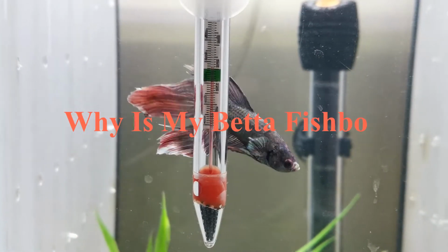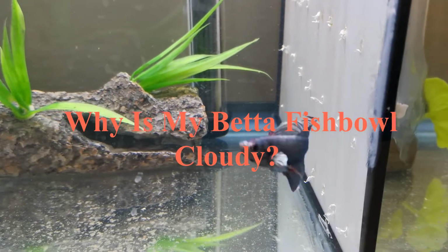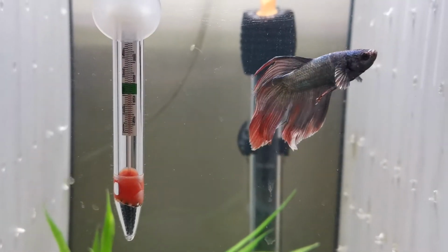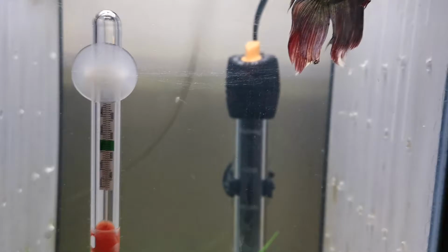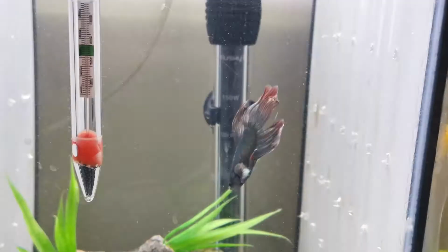Why is my Betta Fishbowl cloudy? Cloudy water is a common problem that new betta fish keepers experience. There are several types of cloudy water, each with a different cause. However, cloudy water can be easily remedied. So, why is your fishbowl getting cloudy?